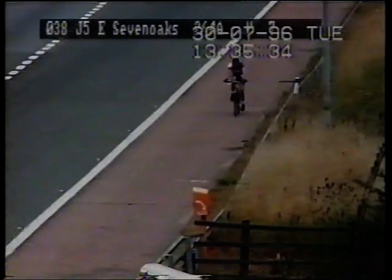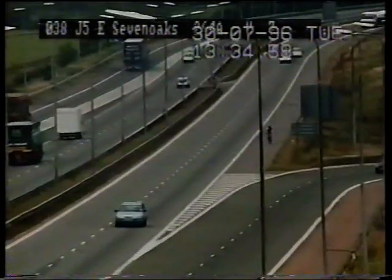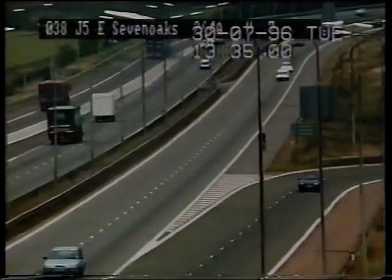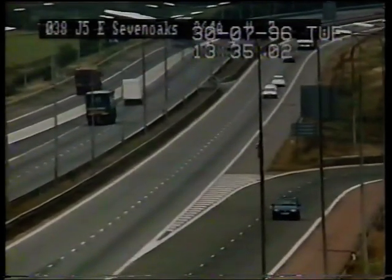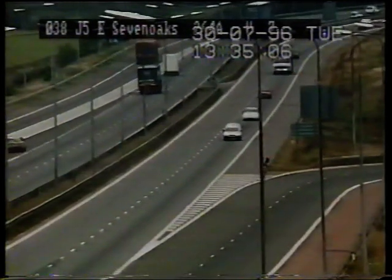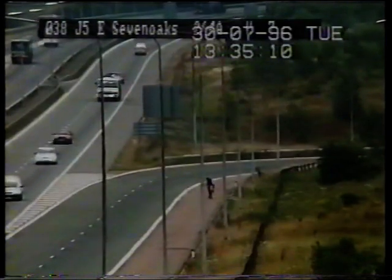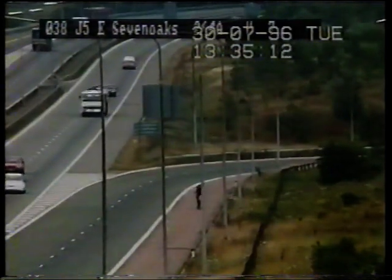This enterprising chap appears to have a cycle path all to himself. Unfortunately, it's not so much a path as the hard shoulder of the M25. And crossing this high-speed slip road with no ability to accelerate meant he was at the mercy of any approaching motorist. The highway code is crystal clear. Cycling on the motorway is not allowed under any circumstances. This cyclist claimed he didn't know, but was fined for his ignorance.